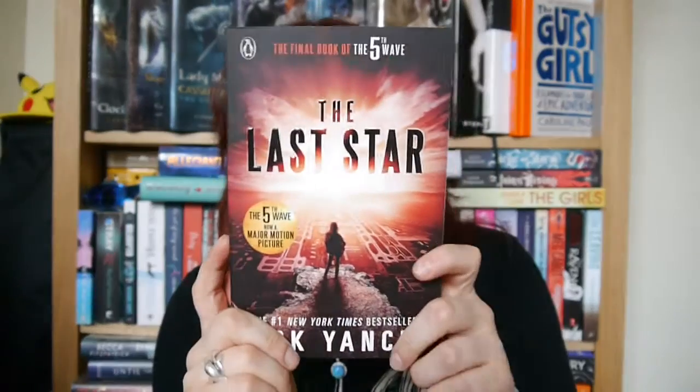But this is the final book in the Fifth Wave trilogy. I read the first two books, really enjoyed them, and so obviously it's the final instalment, which is now a major motion picture as well. It's by Rick Yancey, so obviously it is going to be the conclusion to the trilogy. So I'm really excited. This is what the cover's going to look like.